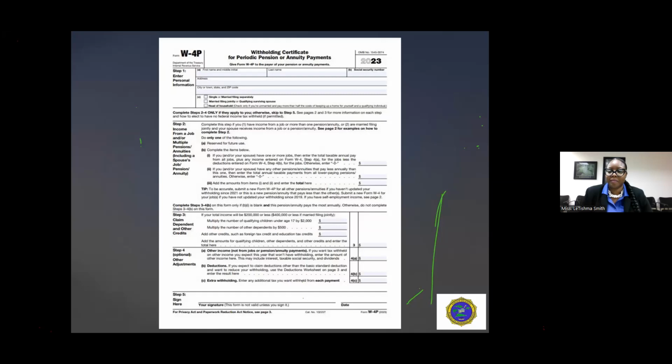There's a question about, what if you're a widow, Ms. Smith? What would you check in box 1C? If you are a widow and you do not have a dependent under the age of 19, you would select single. Okay, thank you so much. And we know the age for qualifying children is under the age of 17. If your dependent is a college age student, it's under the age of 24.